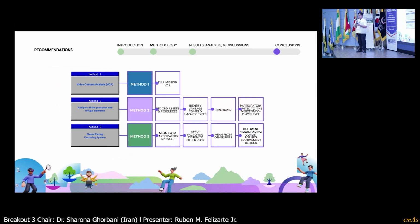For the recommendations, several opportunities emerge from our work. For method 1, we recommend that future researchers do the full mission VCA. Then for method 2, we recommend that future researchers also take note of the recording of assets and resources. For example, if the character gains money or weapons as part of the game, that could be a positive or pleasurable experience for them.